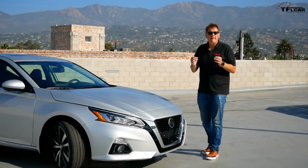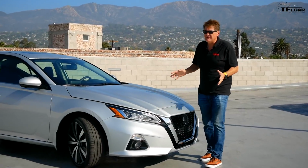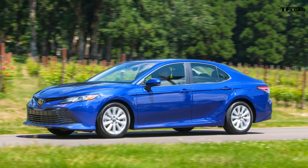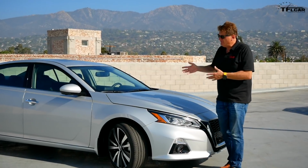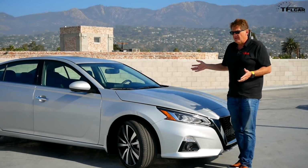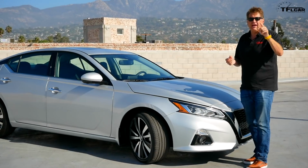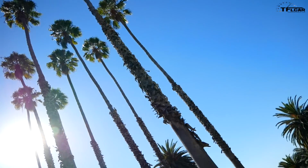This Altima is a mid-size sedan, okay, a very large mid-size sedan, and competes with cars like the Honda Accord and the Toyota Camry, but what sets it apart from those cars? Well, first and foremost, there are 6 trim levels, there are 2 engine choices, and there is a very important fact that you'll have to wait until we get to number 1.